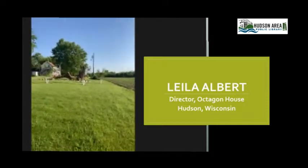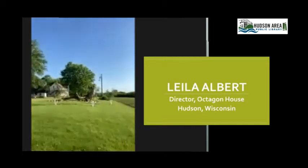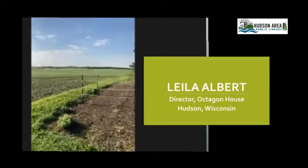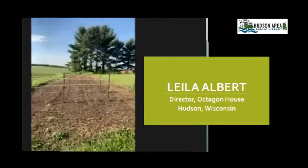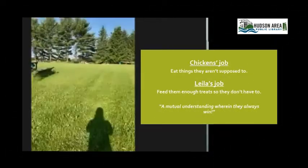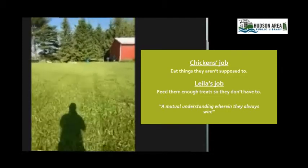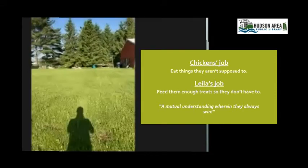There, so this is my place. My house is there. And this is my view every morning. This is our vegetable garden. The chickens like to get in there and eat things that they're not supposed to. That's their job. Their job is to eat my stuff, and my job is to try to give them enough treats so they don't have to eat my stuff. We've got a mutual understanding wherein they always win.